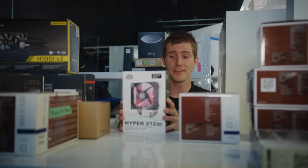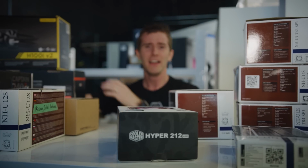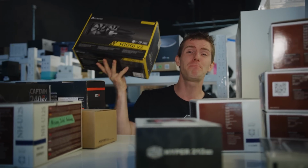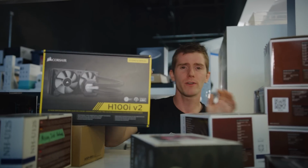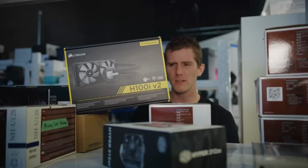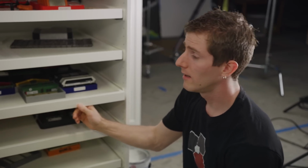In cooler land, we've got the combo breaker! The forever champ of coolers, Cooler Master's Hyper 212 Evo, the cooler that tripled the sales of the runner-up in our last episode, has been beaten by none other than the Corsair H100i V2 all-in-one liquid cooler. Could it be the RGB logo on the pump? Yeah, that's probably it.